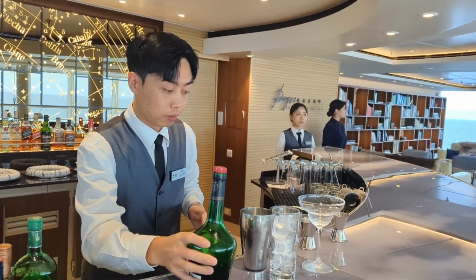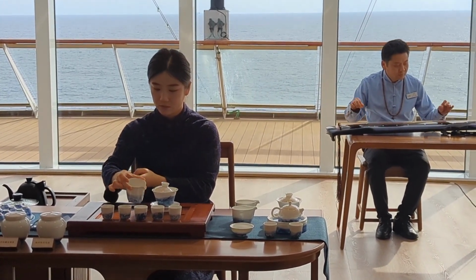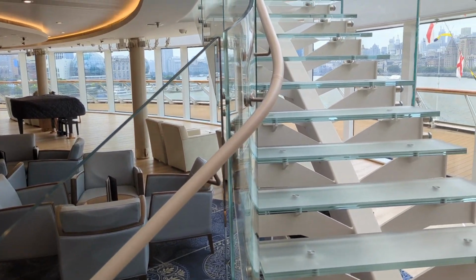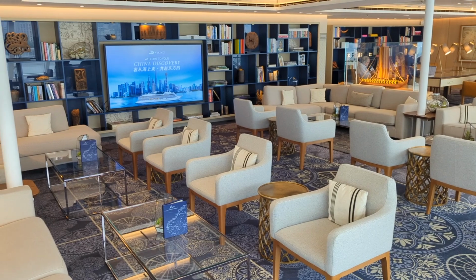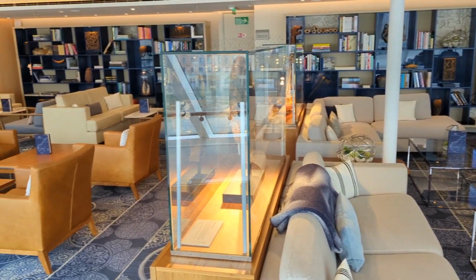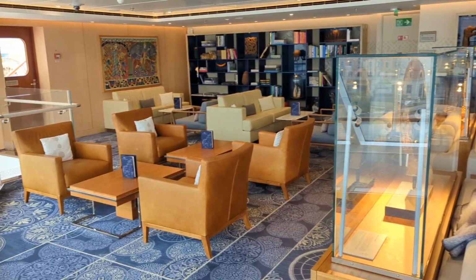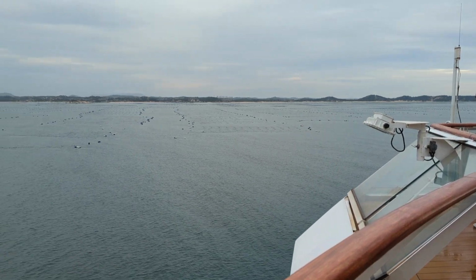We also enjoyed the special Chinese tea ceremony here that was held a couple times on our voyage. You can head upstairs in the lounge to find a space that is more quiet and with plenty of views at the front of the ship, and a variety of attractive decor and maritime displays. Also, you can step right out on the observation deck from Explorers Lounge.